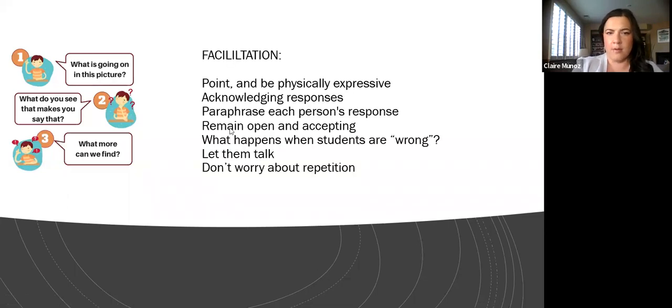Okay. So in person, or like I said, virtually, we are pointing and being physically expressive. This helps us acknowledge the responses. Paraphrasing is a huge part of visual thinking strategies. So as the student shares observations, you're paraphrasing what they have shared. This lets them know that you respect what they're sharing, that you understand what they're sharing. You may be asking for clarification on different points.